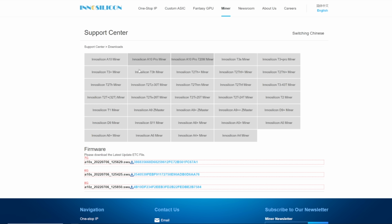And I heard that doing this firmware update, if you want to move back to ETH hash, that might be a bit difficult to do. But just looking at their firmware support page here, you can see on the A10 Pros, they have the 6GB model, 5GB model firmware, and the 8GB firmware model. And looking at the date here, it says 2022-0706. So I'm wondering if this came out on July 6th of 2022. So it's been about a couple weeks now. It's July 29th as of recording. So yeah, this is the first time I'm hearing about it.